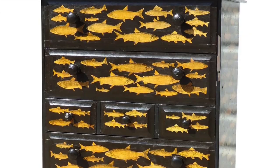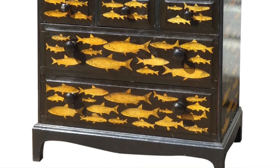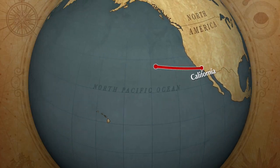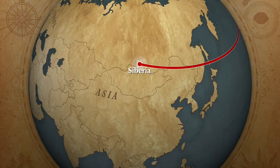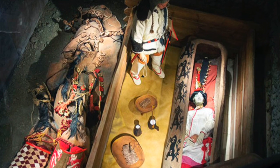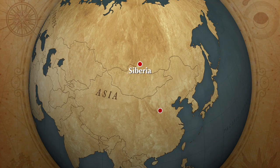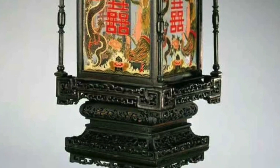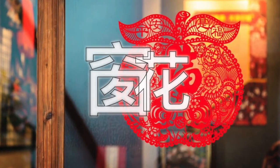When most people think of decoupage, they think of some fancy antique furniture like this, or of jewelry boxes from craft shows like this. But the story actually starts almost 3,000 years ago, on the other side of the world. In ancient Siberia, nomadic tribes used cutouts made out of felt to decorate the tombs of their leaders. From there, the practice spread to China, where red paper cutouts were used to decorate windows and lanterns. This practice still continues to this day and is called chuang hua, which means window flowers or window paper.